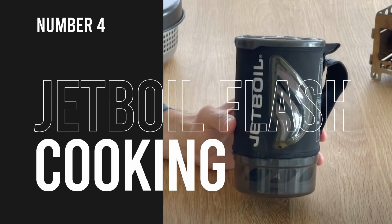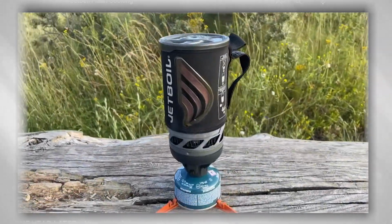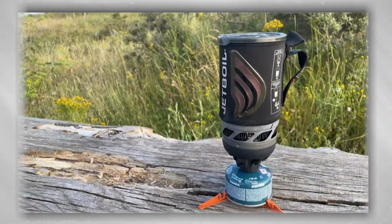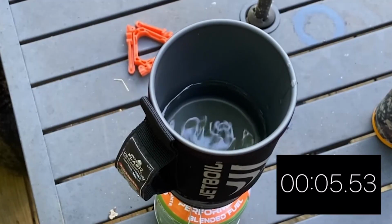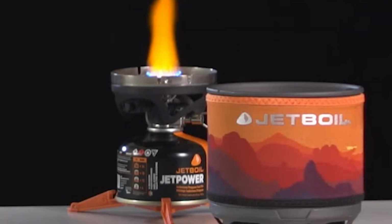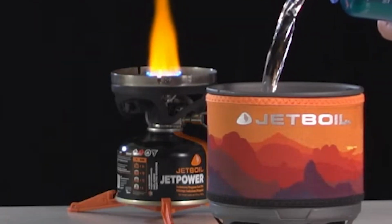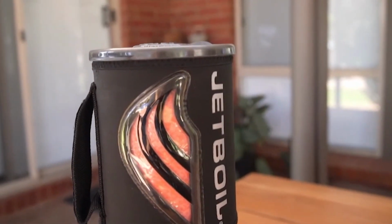Number 4. Jetboil Flash Cooking. The Jetboil Zip Personal Cooking System is a reliable option for backpackers. It is an efficient and affordable camping stove. The Zip is an easy-to-use cooking system that boils water in just 2 minutes with half the fuel consumption of conventional systems. Jetboil's 0.8-liter cooking cup boils water and keeps it warm.